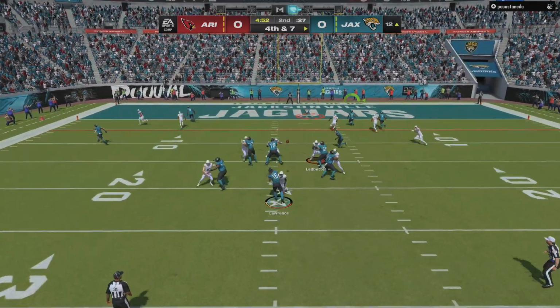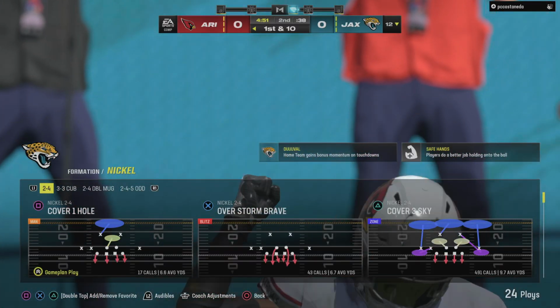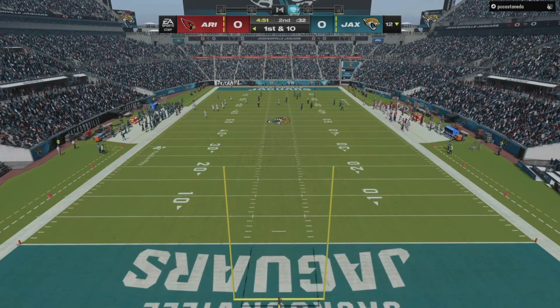And they'll try and throw for it with Lawrence. And it's going to be batted down. It will go the other way with the football. The Jags come up empty on 4th down. And the Cardinal defense is going to get the football back.